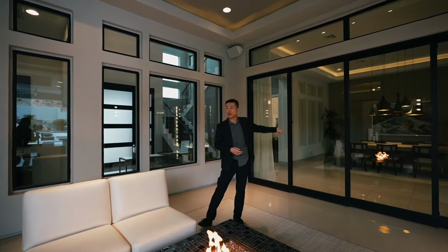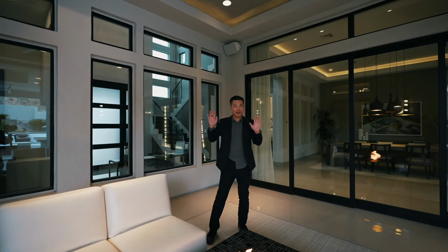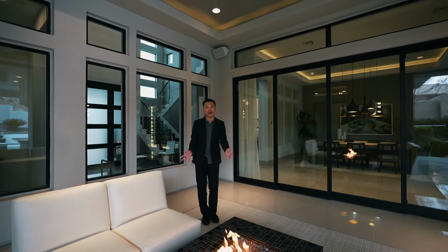Going back into the formal dining room, you have another access over there to the primary bedroom. Nice and warm in here. Summertime, you have a fan. Wintertime, you have this fire pit right here to hang out.